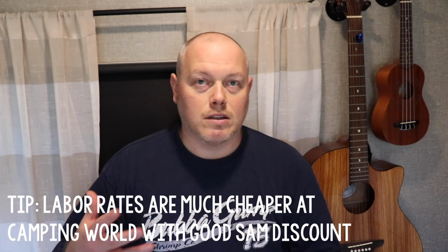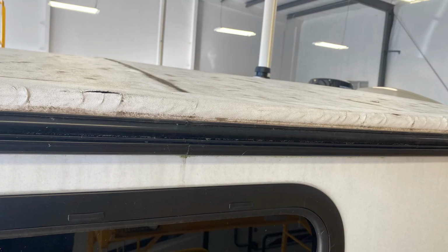Camping World takes a look around the rig, kind of like you do when you check out a rental car, wants to make sure there's nothing that they have to note ahead of time. When they get up top, they say, hey, do you know that you have tears in your roof membrane? No, I did not know that I have tears in my roof membrane. Take a bunch of pictures, get up there, sure enough, right along where the roof membrane folds over on the edge, I have like 4 or 5 tears.